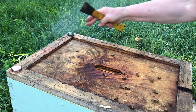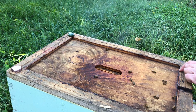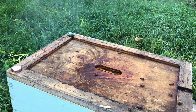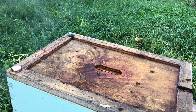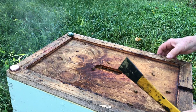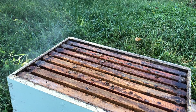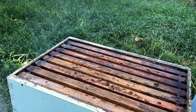A nice number of bees on the top corner. They have not propolised the beer tops. Two of them did stay stuck to the top cover, so they must have propolised them. Uh-oh, there's a wax moth larva right here. That's bad news. Not good. May mean these little girls don't have a queen.